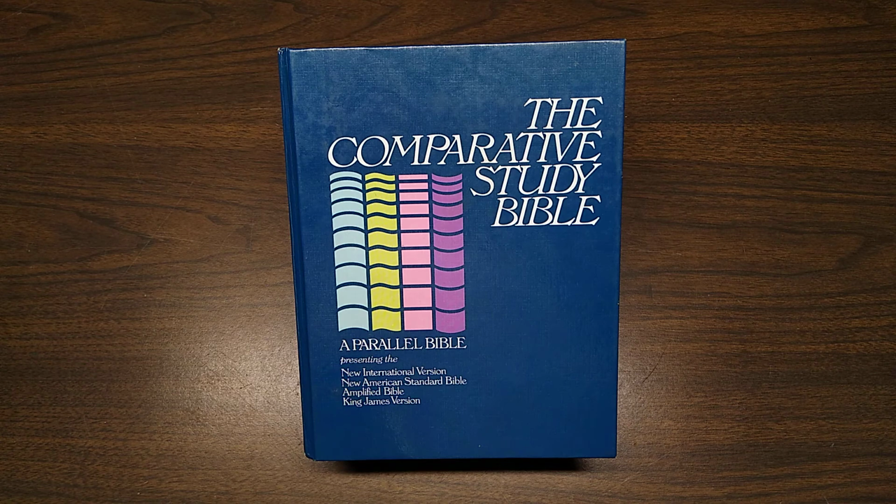This is the Comparative Study Bible, published by Zondervan in 1984, and it's a parallel Bible containing 4 different translations that you see listed at the bottom there. And those are the NIV 1984, NASB 1977, Amplified Bible 1965, and the King James Version.